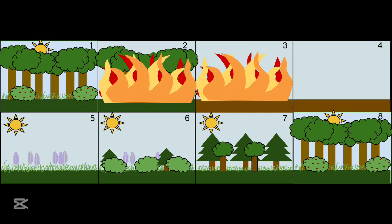Yeah, eventually you might get shrubs, and then maybe trees, depending on the climate. Okay, so that's primary succession. Right. From bare rock. What about secondary succession? Sounds different. It is, yeah.